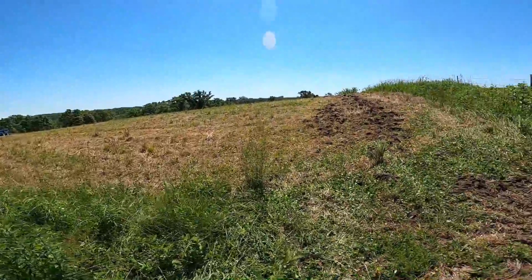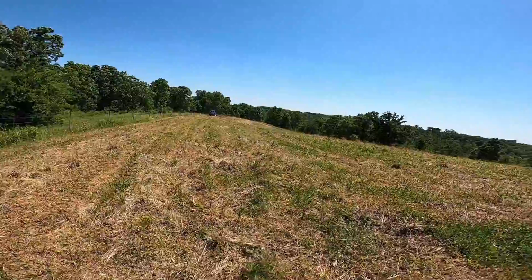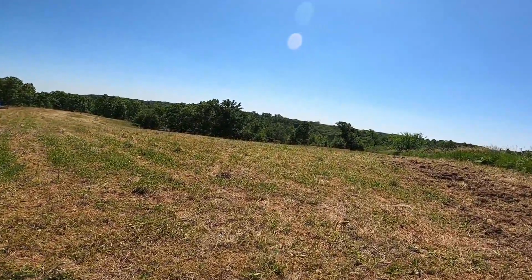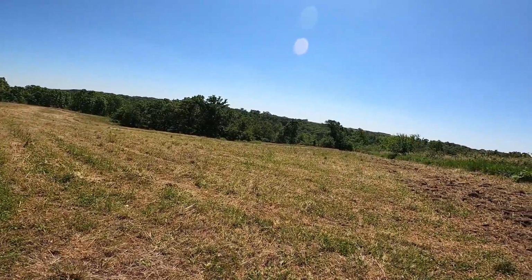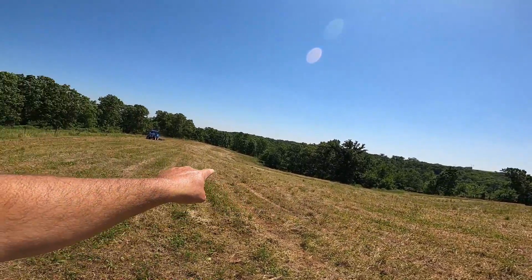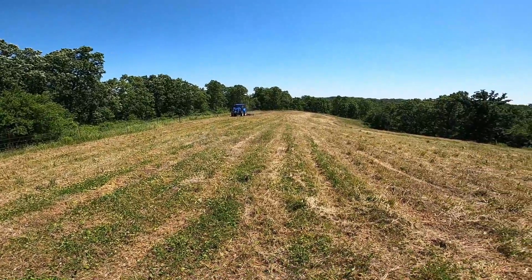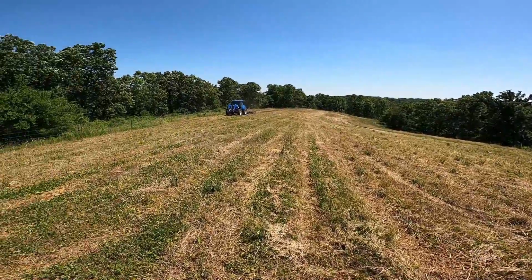We're up here at the food plot. Looks like we'll have to run over this a couple times. But we'll drag it or disc it a couple times, and then we'll drag it, seed it, re-drag it, and we're done. It's about 1.5 acres, just shy of 2 acres, goes down around all the way up and back around over to here. Put some Roundup on it to kill the weeds and did a fairly good job of it, so we'll see what happens here.